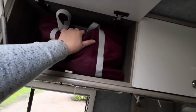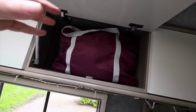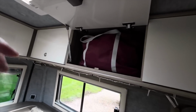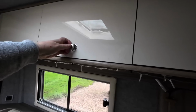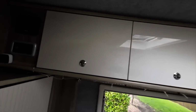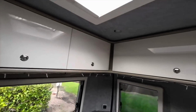Now, we bought these bags and use them for putting our clothes in, and we just found that it's easy to pack the bag when we're in the house and then just bring them straight in. So we find them really, really useful, and we had them in Pearl as well. So all of the lockers up here are for clothes and spare towels, that sort of thing.